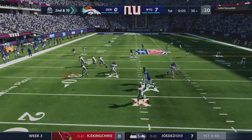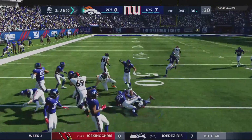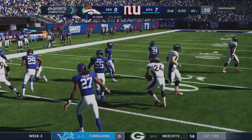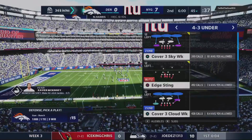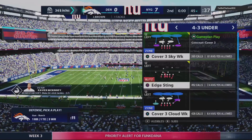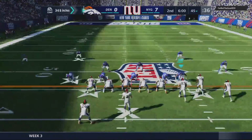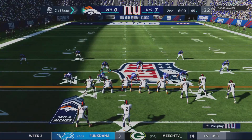To throw again. Locke. Now they go screen. It's complete. After one, 7-0 on EA Sports. Giants 7, Broncos nothing. The last catch nearly got him a first, but it did not, and they'll try to convert on third and inches.